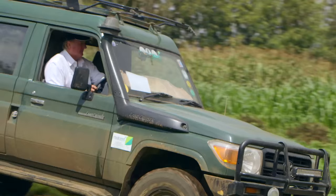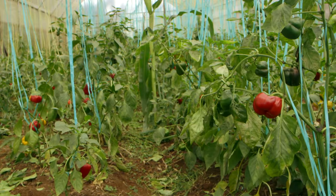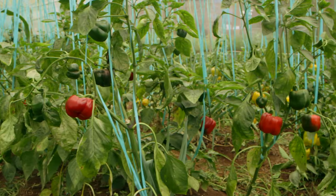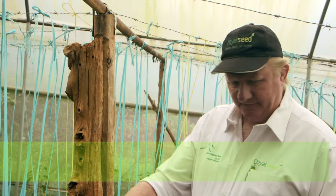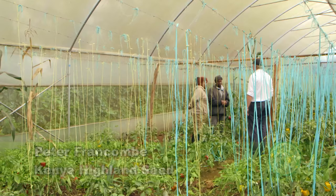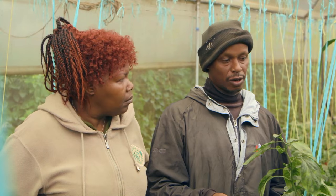Peter, the technical director for Kenya Highland Seed, is an expert in growing greenhouse vegetables. He's here to look at Samuel's capsicums, which aren't the best they could be. Good to meet you. Nice to meet you too. When did you plant this? Around 3 months ago. And I see you're not doing any drip irrigation at all. Yeah, I had some complication with the drip line, so I had to remove it because they were blocking it. So I decided to just be sprinkling with the hose pipe.